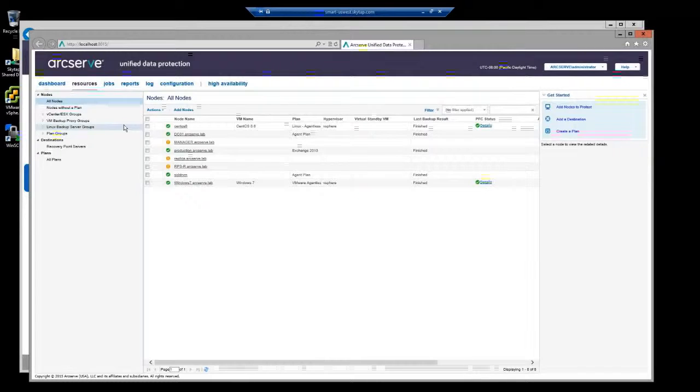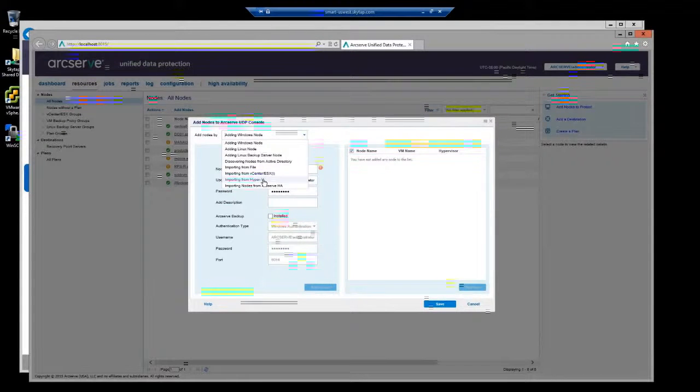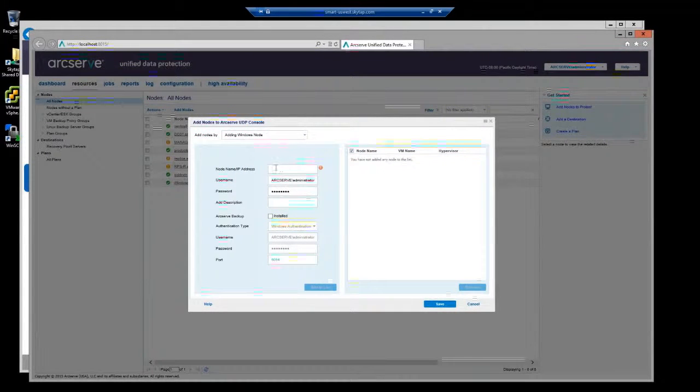All nodes list, and it's as simple as adding those nodes by clicking this button, or the wizard is over here on the right-hand side. You can click Add Nodes to Protect. Basically it takes you to the same button here. You can add them in manually, or you can use the import wizards, which will help you discover from Active Directory and import your servers or workstations. You can also import all your virtual systems from vCenter or ESXi, as well as Hyper-V. Those are the three that I use mainly. Or you can do them manually if you'd like.